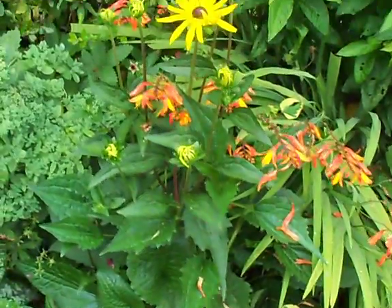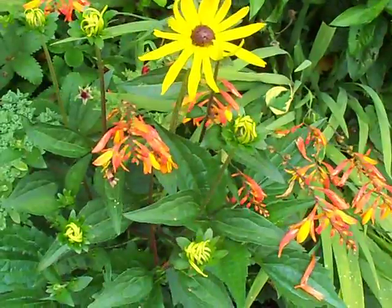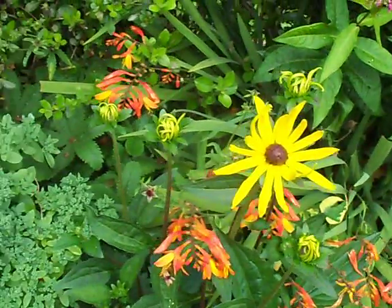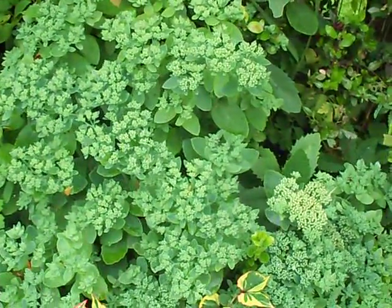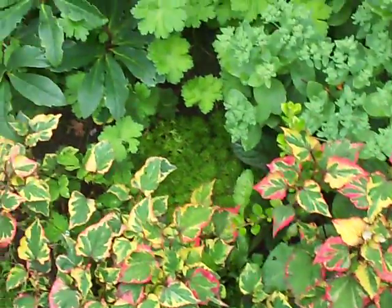Now this is a new plant, and you can see it's just coming out. This is its first year, Helenium. You see it has lots of buds on, and I hope they're all going to come out because it looks nice. Sedum Autumn Joy, Ron cut that down earlier on and it's made it a lot better, a lot more compact. Boutinia, with the red tinges on the leaves there.